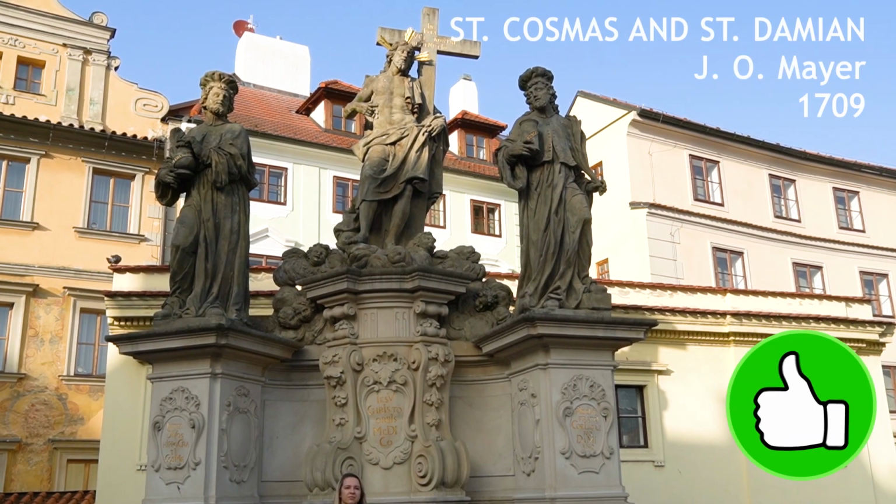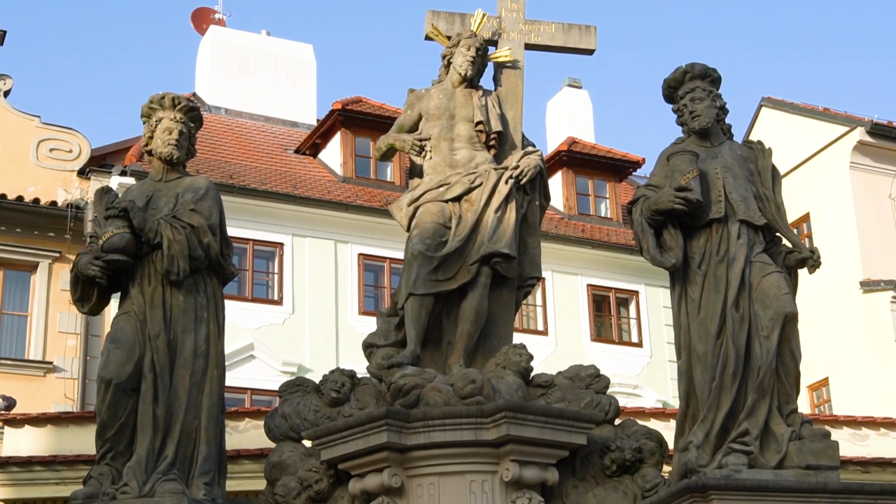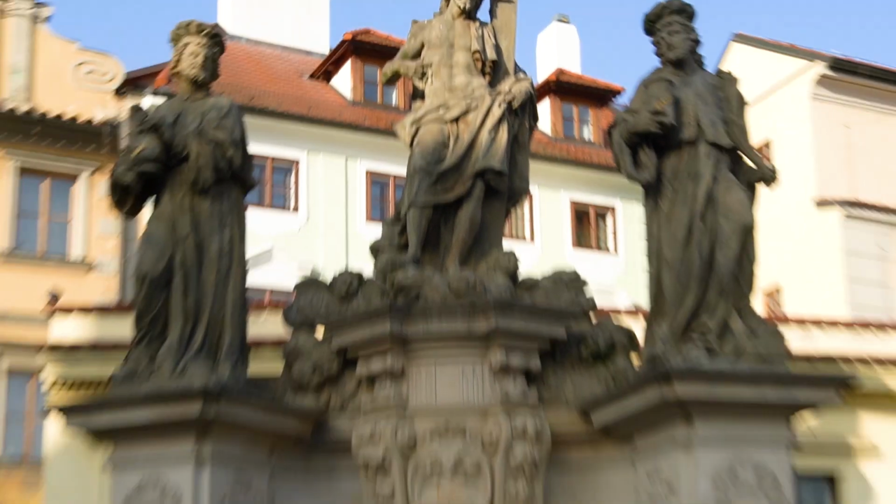Saint Cosmas and Damian, the patron saints of medicine that were supposed to provide help during the pandemics. I don't think they're doing a very good job this year. What do you think, guys?